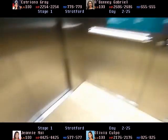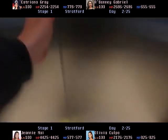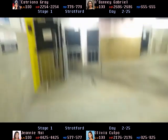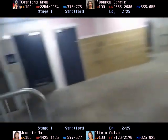Ground floor. And here I am on the ground floor. The main set of doors open. Now let's see if I can open up the rear set of doors. And there isn't just a lift shaft behind it. There is the service area. I've managed to get into the service area. Let's go and explore it.